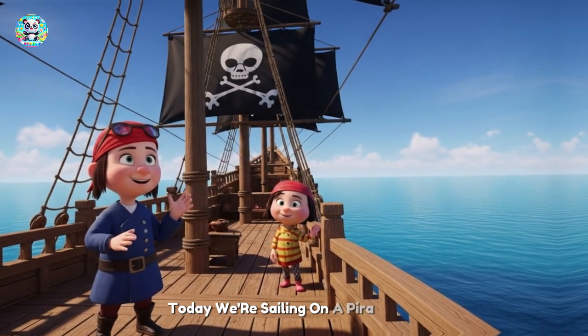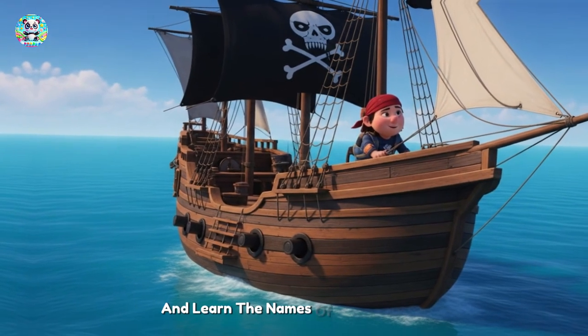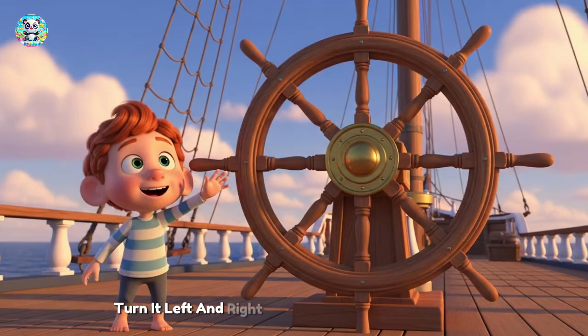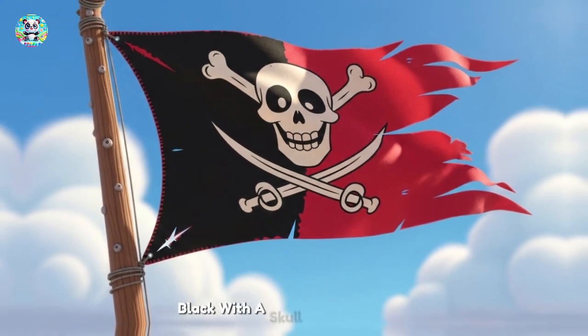Ahoy, mateys! Today we're sailing on a pirate ship. Let's find hidden treasures and learn the names of pirate things. Look at the big ship's wheel. Turn it left and right. Here's the waving pirate flag, black with a skull.